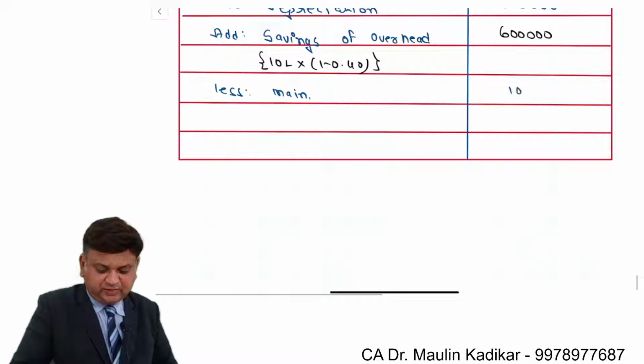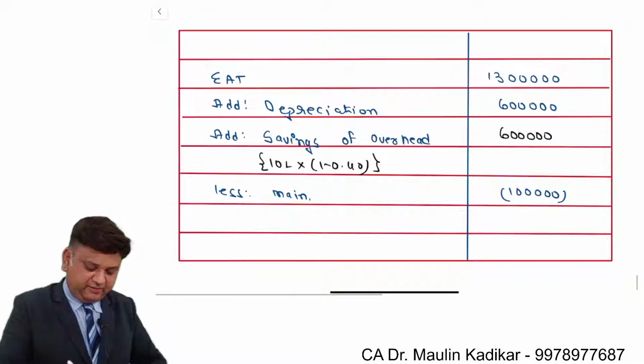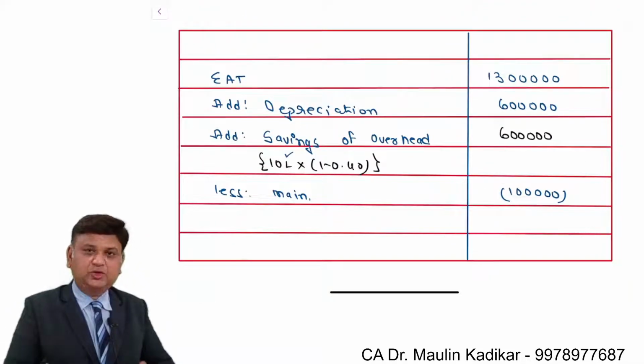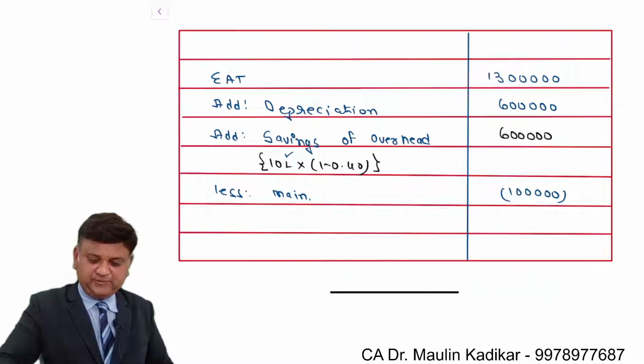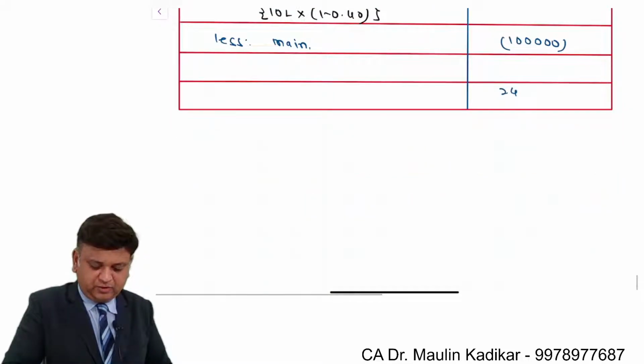It is an amount of 1 lakh. It is post tax, so we don't have to make it post tax. However, this savings is pre tax, so it is required to be made post tax. 13 plus 6 plus 6 minus 1. So the annual cash flow will be 24 lakhs.